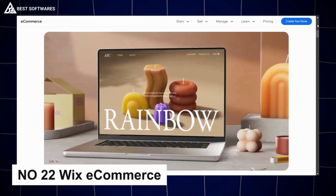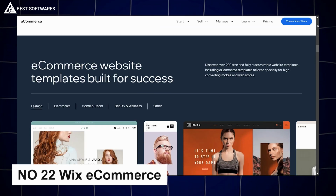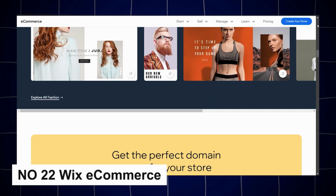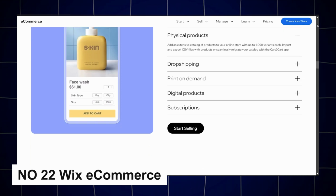Platform number 22 is Wix e-commerce. Best for visual storefronts. Wix e-commerce makes it easy for beginners to create stunning online stores with features like product galleries, payment gateways, and marketing tools. It's perfect for visual-driven entrepreneurs who want to leave a lasting impression.